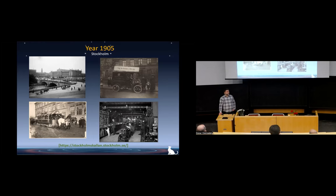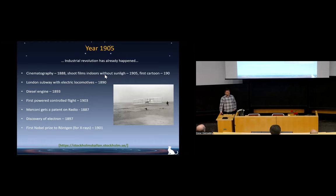Let us see what happens prior to 1905, the recent few years, like maximum 20, 25 years before. So cinematography was discovered about 20 years before, and 1905 was the year when they started to film indoors without the usage of sunlight. So they completely changed the level of exposure they required. This is 1906, I don't know what disappeared, but the first cartoon was made in 1906.